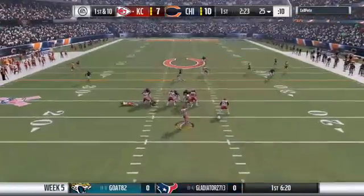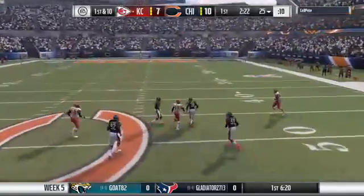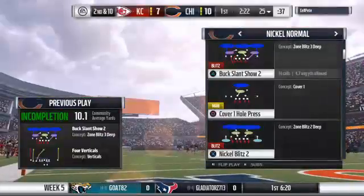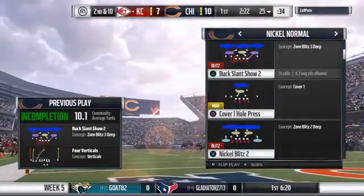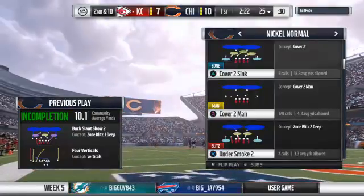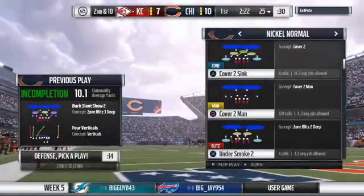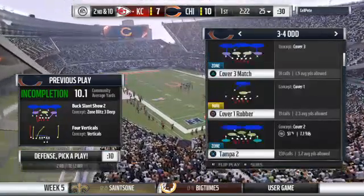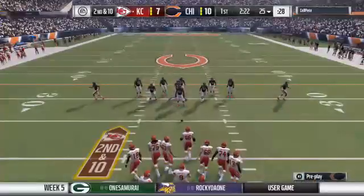They'll try and start this drive in the air. And unable to connect on the long pass. It falls down incomplete. And this O-line, it is the lifeblood of the offense. They establish the tone. Mean, nasty, physical. They can't wait to get after people. That allows the rest of the offense to feel confident. 10 yards still left on second down.